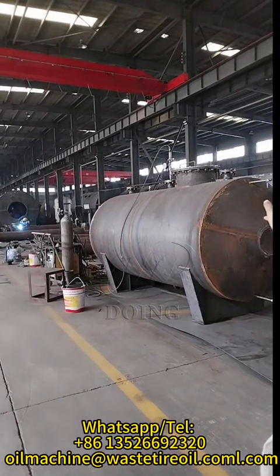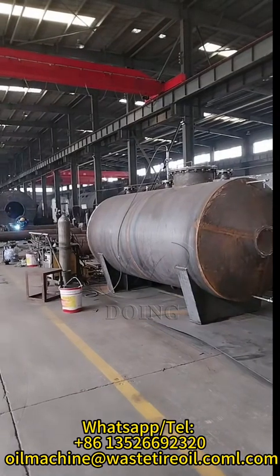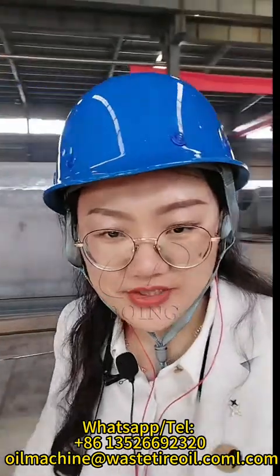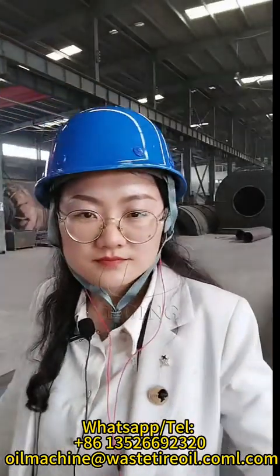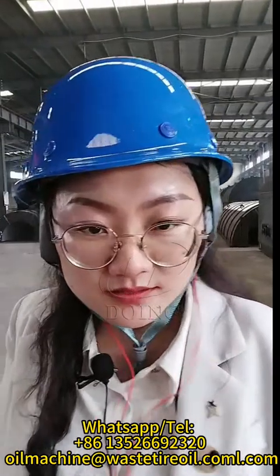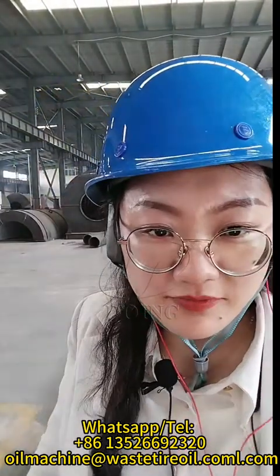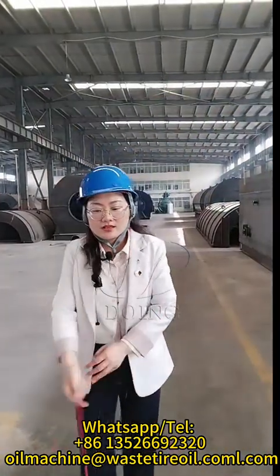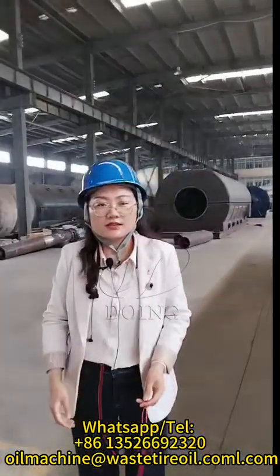Now we are going through the delivery of the oil sludge pyrolysis machine. Just now we have seen six reactors being delivered outside. Now we are inside our workshop, and we have seen our bed type pyrolysis reactor structure. And now we arrive at the continuous machine manufacturing area.